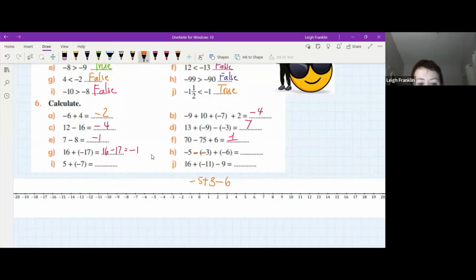Okay, so now we've got to find -5. We're going to add 3, so we're going to go 1, 2, 3 to the right. And then when we minus 6, we've got to go 1, 2, 3, 4, 5, 6 to the left. Okay, so we've got to end up at negative 8. Okay, good job. Well done. All right, Takalani, you are next. Do it for us, please, Takalani.